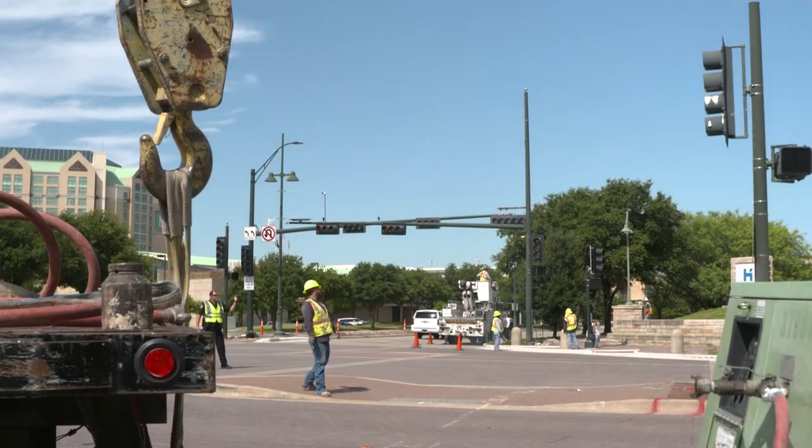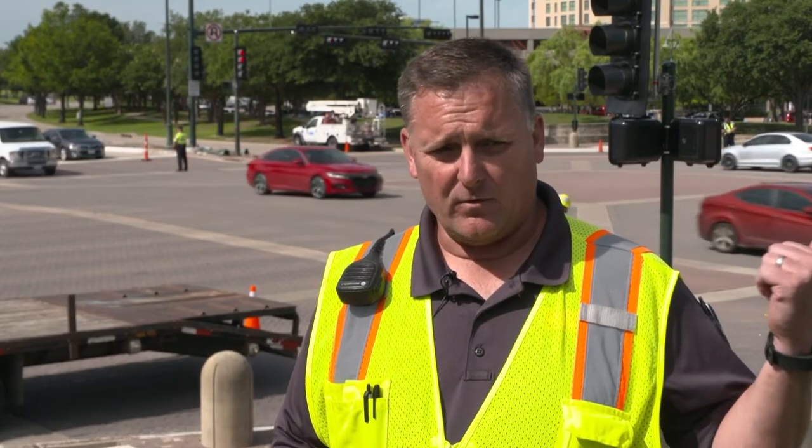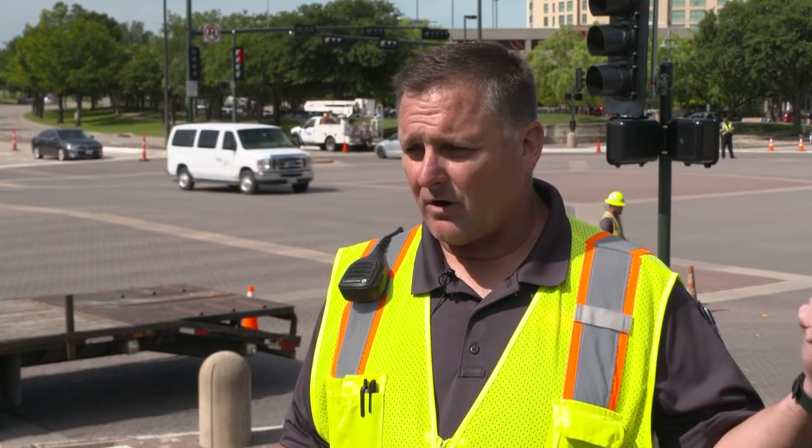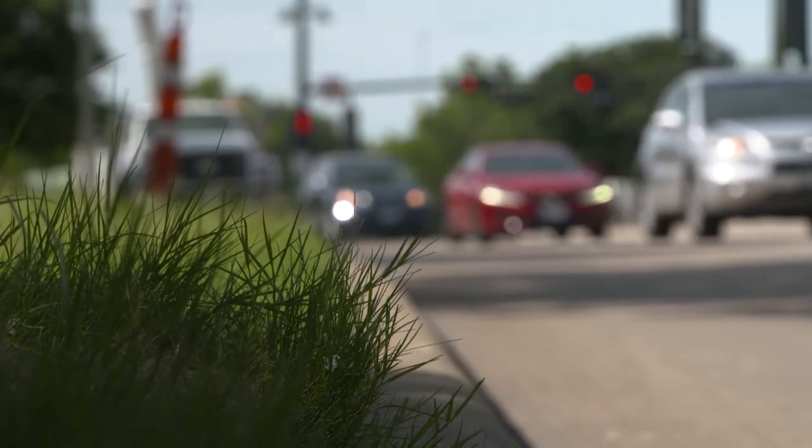The poles that we used for this project were poles that we had in our stock that were left over from the Star construction. We powder coated them the correct color and used them on this project, so it saved the city about $50,000. Another project complete, keeping progress in motion in the city of Frisco.